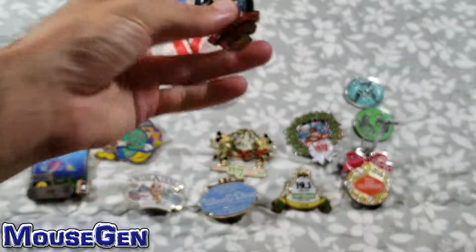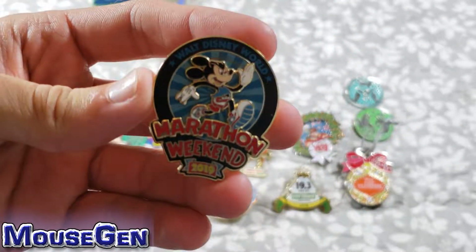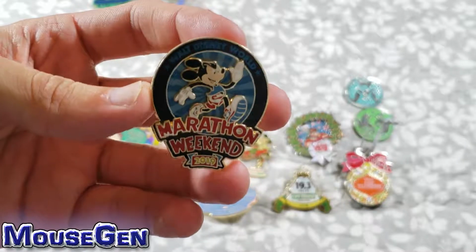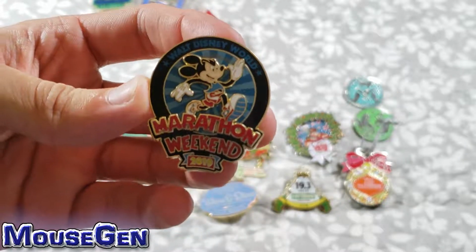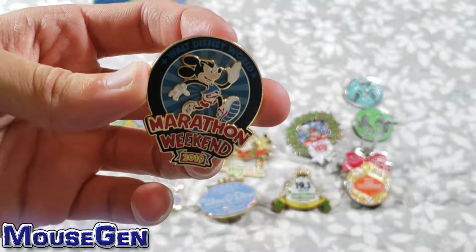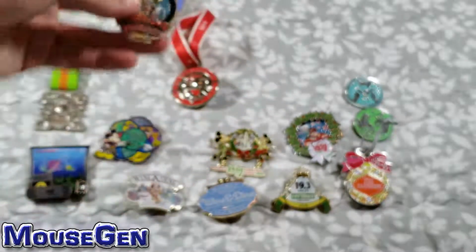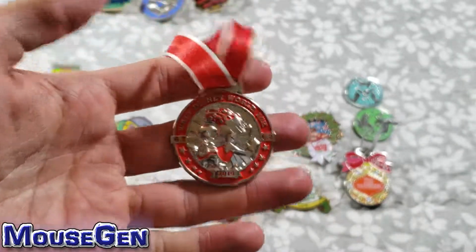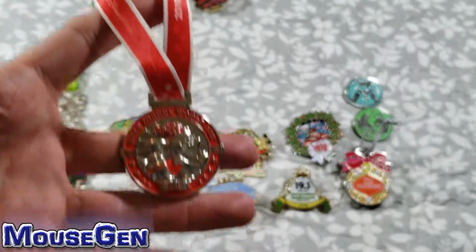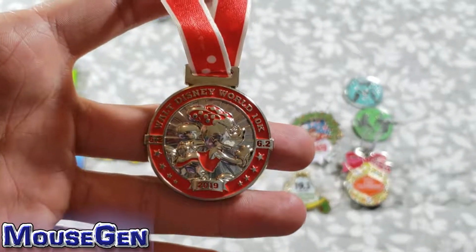Then have the race logo, the marathon weekend race logo. This one's really cool. I do like the Mickey. I actually was just wearing the hat from this weekend, and it has a similar Mickey stitched on it. That's really cool. And then Katie did the 10K, so we have the 10K replica metal pin here. Again, very cool.